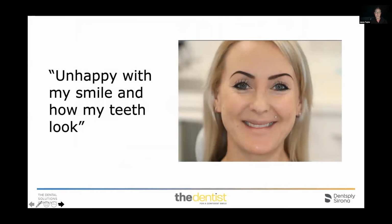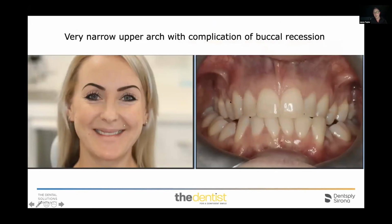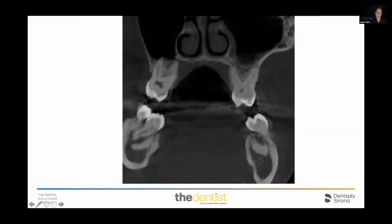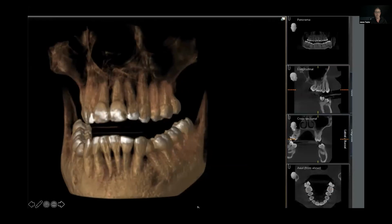Again, another compromised case. This one we did treat. She wasn't happy with her smile and how her teeth looked. Crossbite, very narrow upper arch, retroclined lower anterior teeth. Again, you look at a normal APT, there's nothing very exciting there. But then when you look at it from a different angle, you look at how much buccal bone I have to move these teeth. If I start expanding these sixes on the left and start tipping, I'm running out of bone here. So I'm going to encourage recession, and I'm going to start creating a real problem for myself.